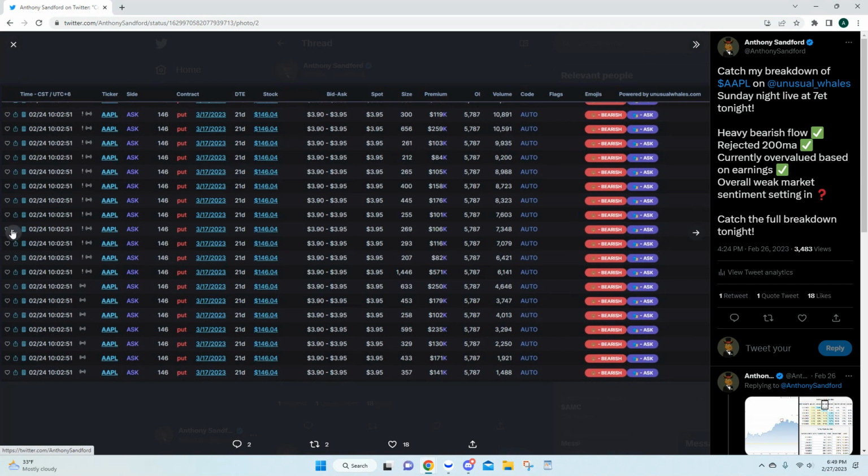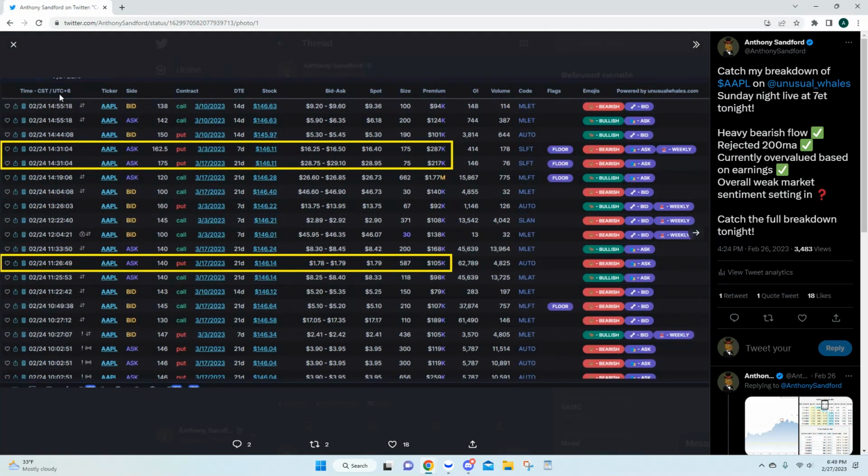And we also had, let me go back to the flow here. So here was some more. We had some floor trading puts here. So again, you can see same time. This was a big one here, out of the money and large premium, and just some overall bearish flow here. So with the Sunday night, I did also touch on some stuff here.